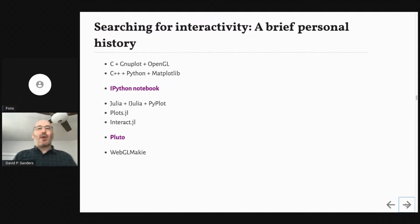So why interactivity? This is just a list of a few of the tools that I've ended up using during my PhD and then career. Starting off with C and GNU plot, I actually did some interactive programming with OpenGL. And for 3D visualizations, that's still almost state of the art. Now we have Makie in Julia, which gives us a really nice interface for that. And so my stretch future goal for Pluto, and it doesn't seem to be that far away, is that we want to be able to incorporate WebGL Makie to have interactive 3D plots inside Pluto.